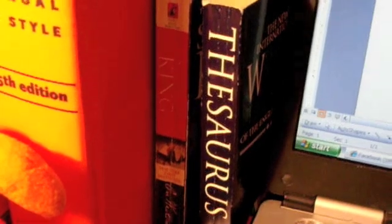I'm like Giles from Buffy the Vampire Slayer. He feels that books need to be held and smelled and knowledge to be absorbed, not through ones and zeros. So I'm kind of on board with that. So I've got a thesaurus right there.